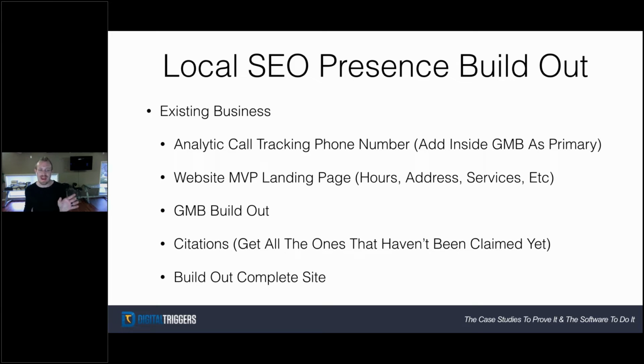So the phone number that they have already on citations or Google My Business and they have floating around out there on the interweb somewhere, that phone number will still be inside of your Google My Business account. It's just not going to be the primary. So Google will still correlate that phone number with your listing, which means you're not going to have a change in ranking. We've been doing this for literally years, probably almost 2 years now.